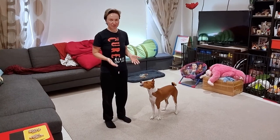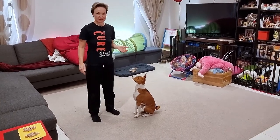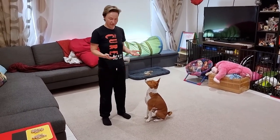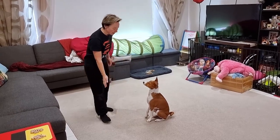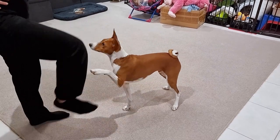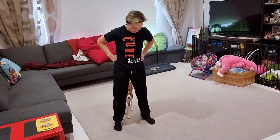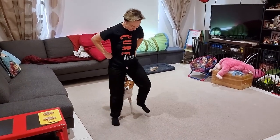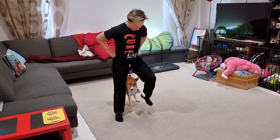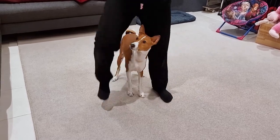A fun trick we do with Oringo is him mirroring my movement with my leg lifts, and he lifts his paw accordingly from different positions, like this. Noshka, noshka. Yes. Center. I like it. Noshka, noshka.